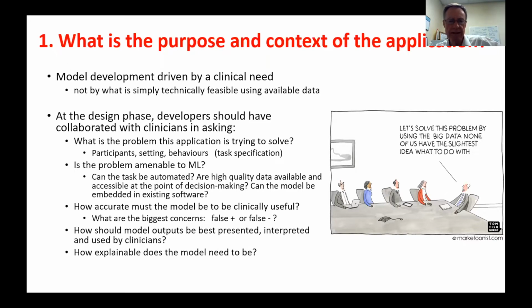And I think data scientists sometimes have gone a little bit carried away and said, we've got some data, what can we do with it? Whereas what we really should be asking is, what's the task that the clinician wants this application to solve or to help them with? And for that reason, I think developers need to collaborate with clinicians. And that's why we as clinicians, as physicians, we need to understand machine learning if we're going to engage in this task.